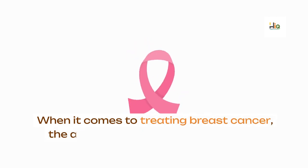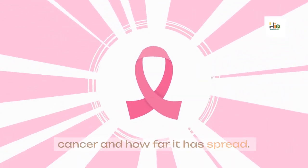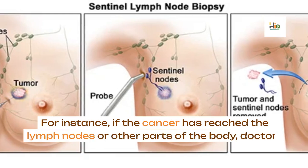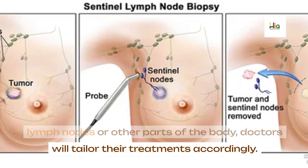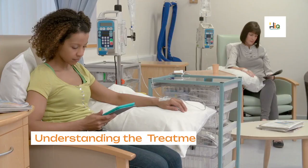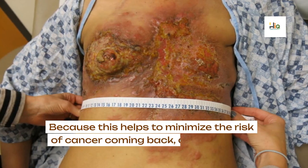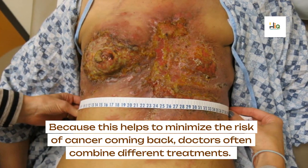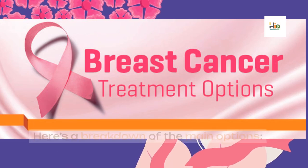When it comes to treating breast cancer, the approach depends on the type of cancer and how far it has spread. For instance, if the cancer has reached the lymph nodes or other parts of the body, doctors will tailor their treatments accordingly. Understanding the treatment options for breast cancer is important because this helps to minimize the risk of cancer coming back. Doctors often combine different treatments. Here's a breakdown of the main options.